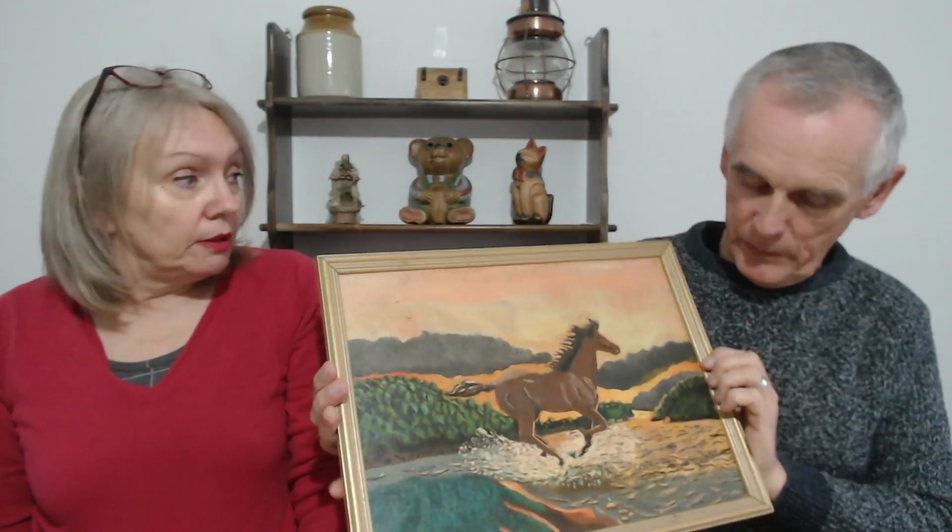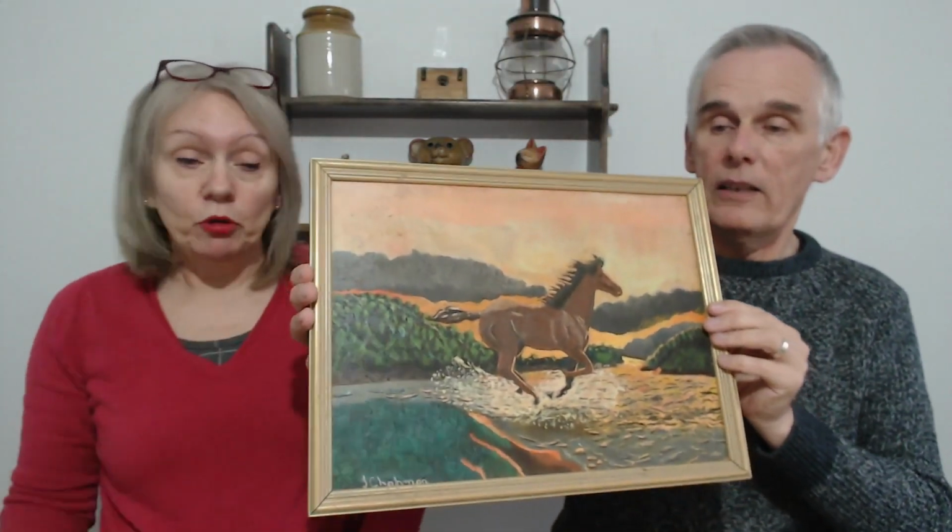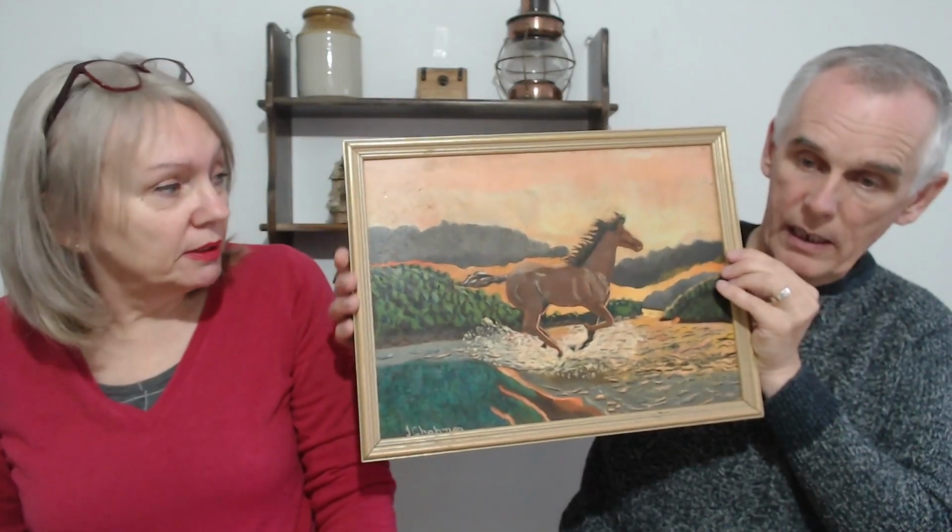Now, included in the £1 box, we're still on the £1 box, so 14p, were some pictures. This one's painted, this one that someone has painted. There is a name on it. It is J. Chapman. Well, say gentleman or lady, the person who painted this was J. Chapman. There we go.